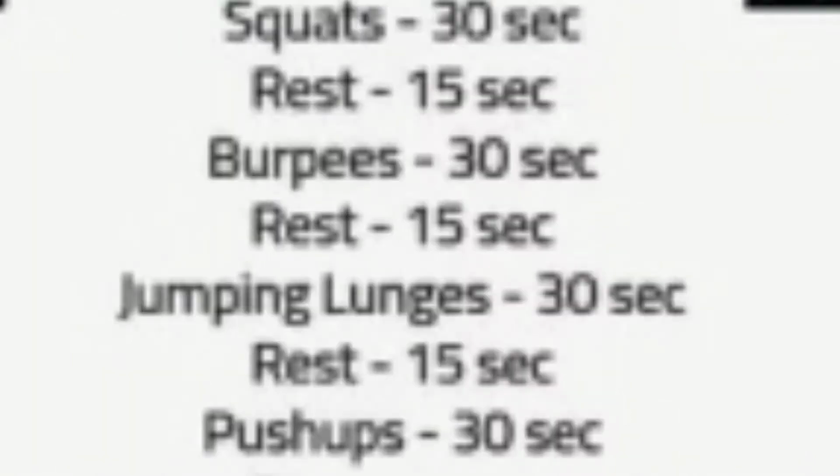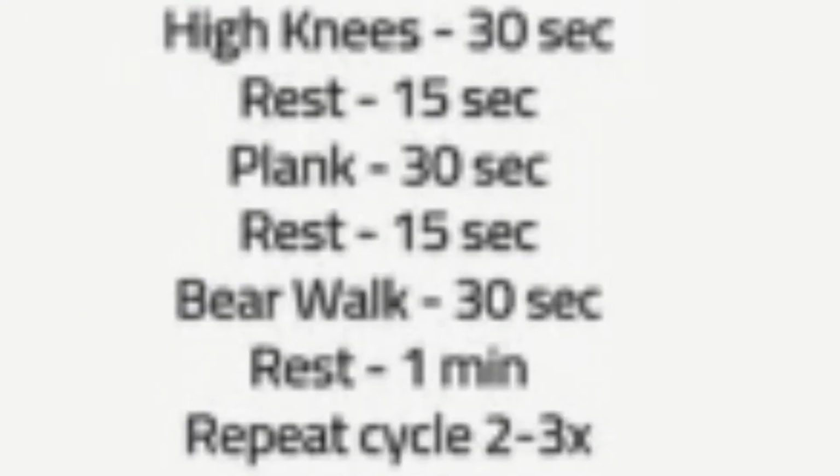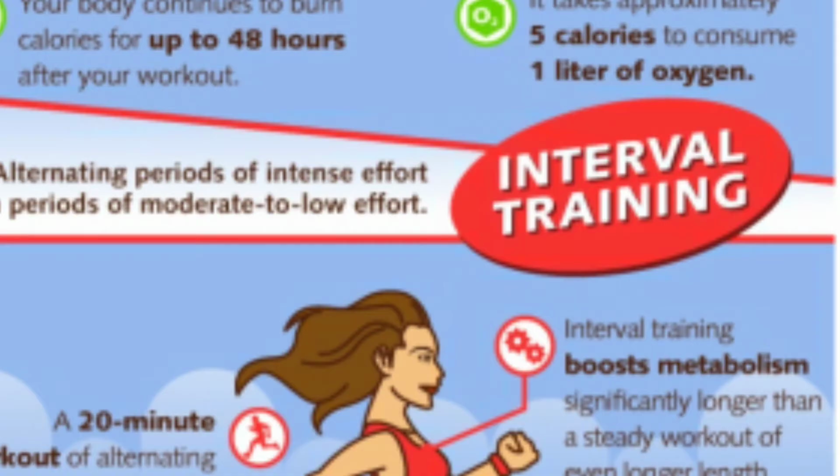Or you could get example number two, where you do squats for 30 seconds, you rest 15. Burpees for 30 seconds, rest for 15. Jumping lunges, 30 seconds, rest for 15. Push-ups for 30 seconds, rest for 15. High knees for 30 seconds, rest for 15. Plank for 30 seconds, rest for 15. Bear walk for 30 seconds, rest for a minute, and then repeat that cycle 2 to 3 times. But those are examples of how high-intensity interval workouts can differ but have the same kind of results.